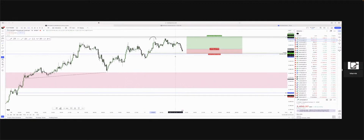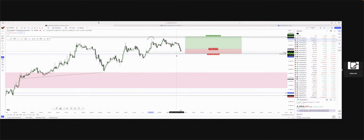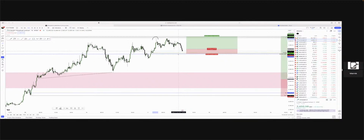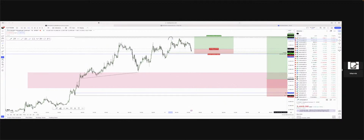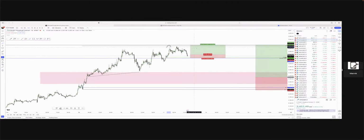So for me, these setups would not be something I would personally take. If you do only statistics, you could do it, but like I said, and I think you agree as well, the best setups are when statistics and TA align. Yeah, I agree on that.